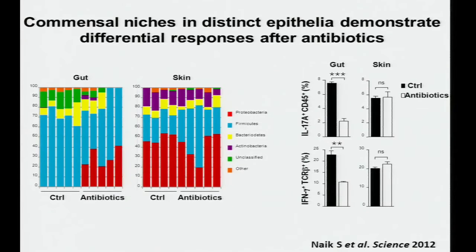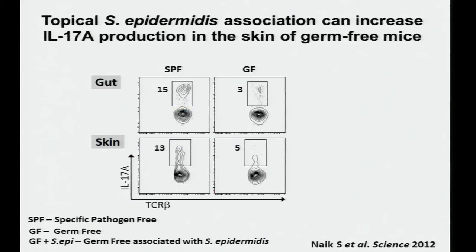Also, Shruti looked at the immune cells that were in the gut, IL-17A as well as interferon gamma producing cells, and as compared to the skin, once there was treatment with antibiotics, there was a significant reduction in the interferon gamma and IL-17A producing cells. So in distinct epithelia, there are differential responses to antibiotic treatment, at least in these mice.